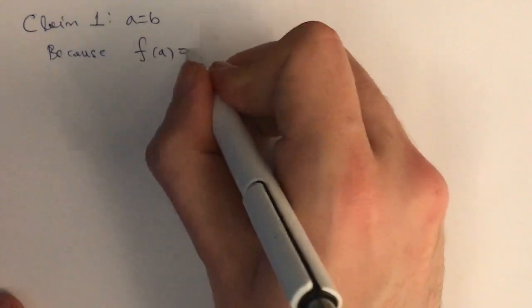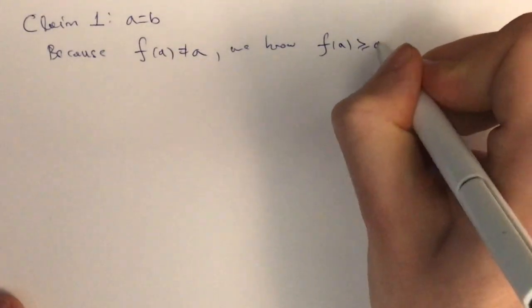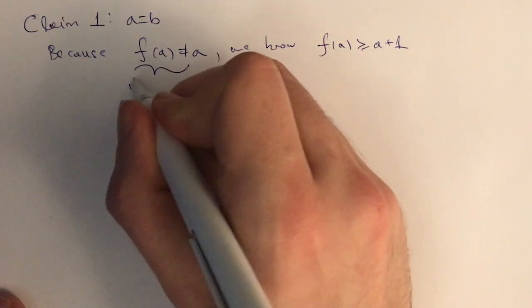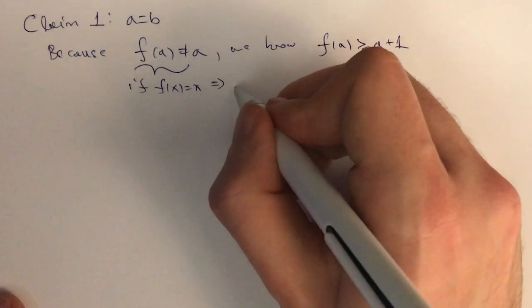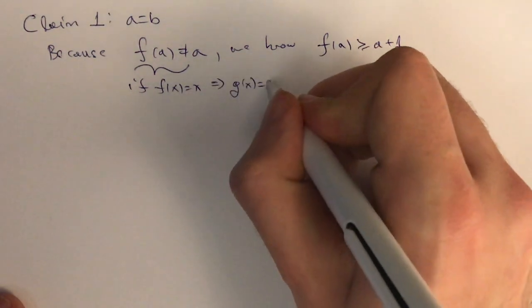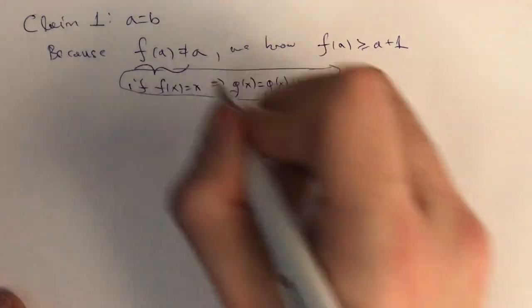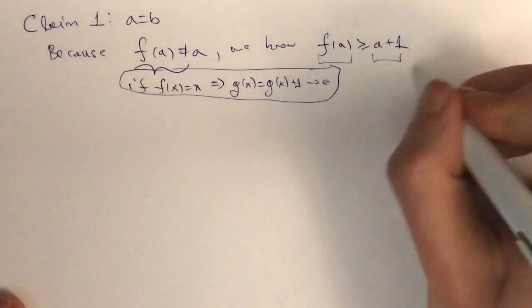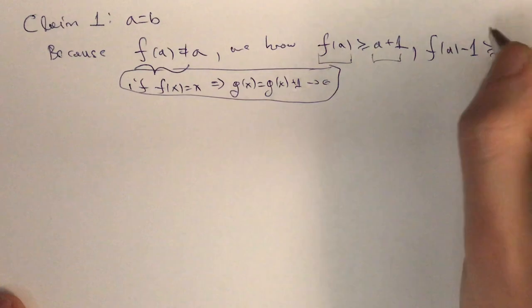Because f of a isn't equal to a, we know f of a is going to be greater than or equal to a plus 1. The reason is that if f of a were equal to a, then it would follow that g of a is equal to g of a plus 1, which is a contradiction. Now, f of a is greater than or equal to a plus 1, which means that f of a minus 1 is greater than or equal to a.